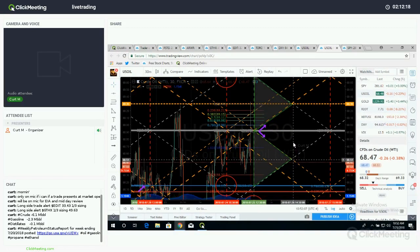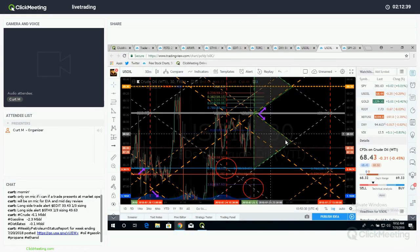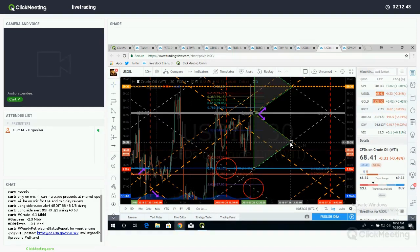So right now I'm looking for a dump, hopefully I can get a dump into 68.15, even 68.07, and then hit it really hard for a long, back up into this structure. And then it should end the week. Well, actually, the end of the week's here.